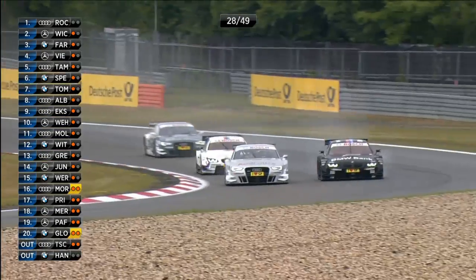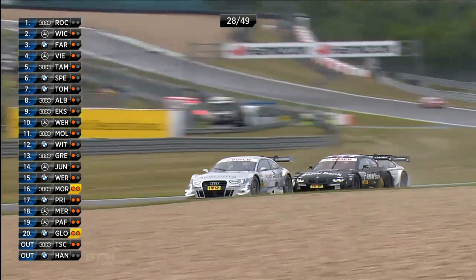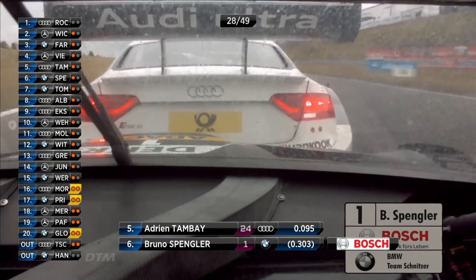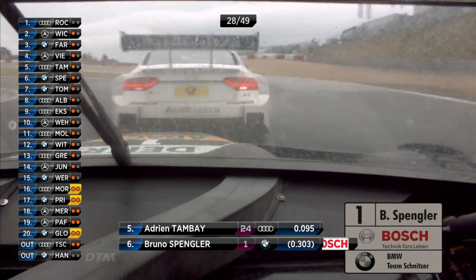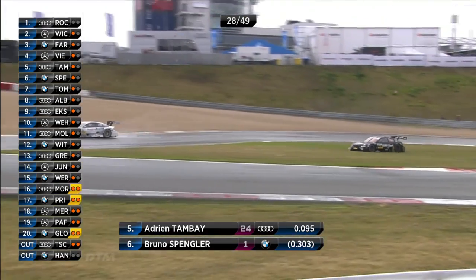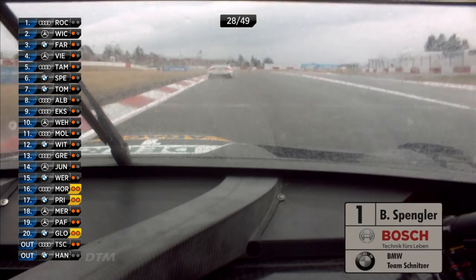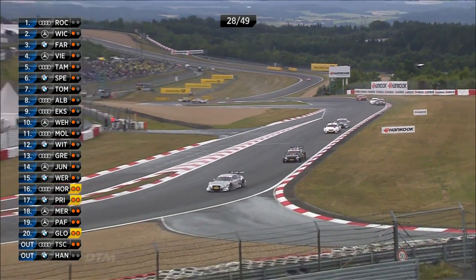Tambay takes the inside line again. Wheel to wheel here at DTM. There was a little kiss there. Oh, and definitely a nudge there of Tambay. And both of them go off. Yeah. Now, Spengler said he was going to be aggressive. He certainly is being aggressive.